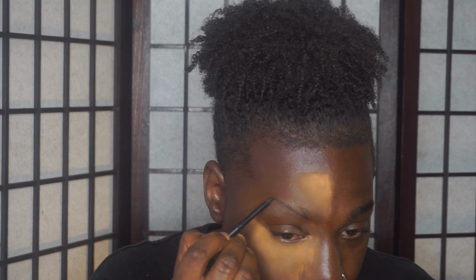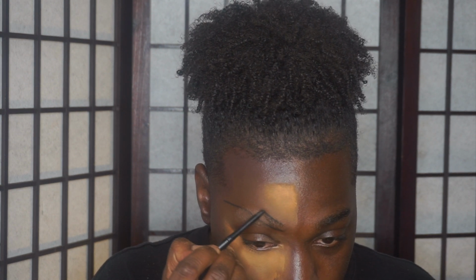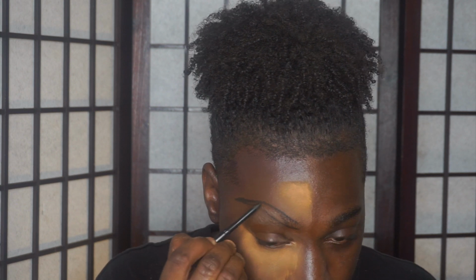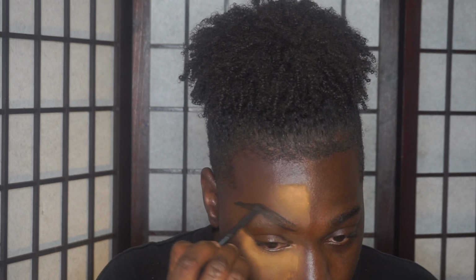And now we're on to brows. I'm just using a cream eyeliner pencil. My brows are normally always black, but you can use different color eyeliners as well. They have blues, blonde colors. Honestly, whatever floats your boat.